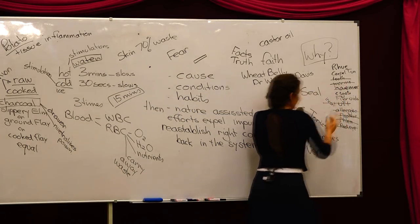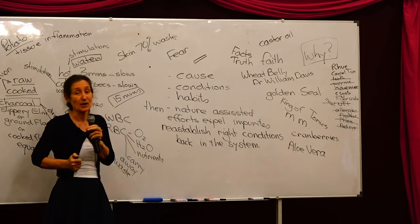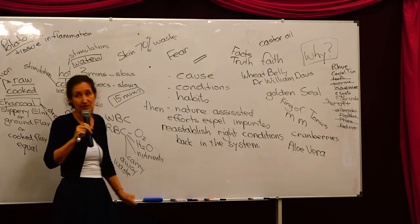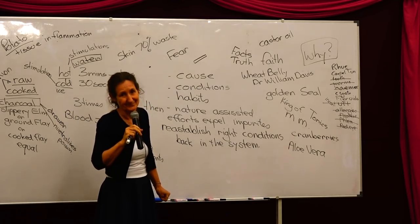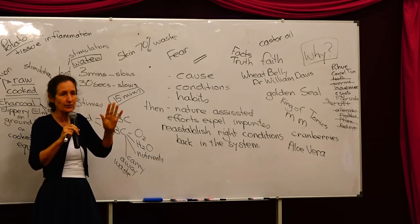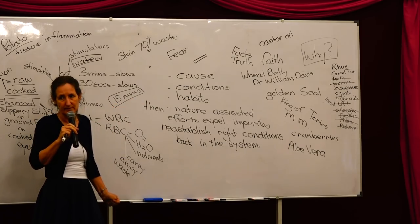For worms, keep the colon clean. You might need to do some colon cleansing because worms will only live in a colon that's not working well. I almost said dirty colon, and you might say, Barbara, all colons are dirty. That's right. The waste is coming out. But when a person is eating a lot of sugar, a lot of wheat, a lot of refined foods and meat, this encourages the growth of worms.